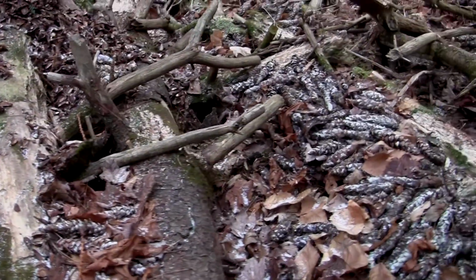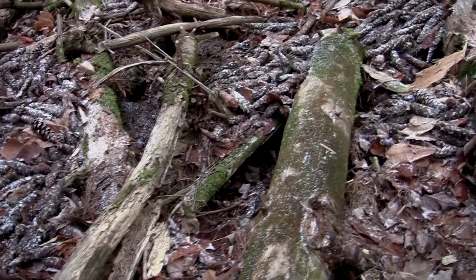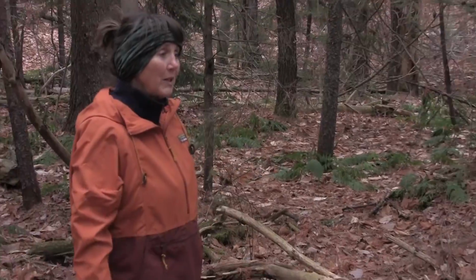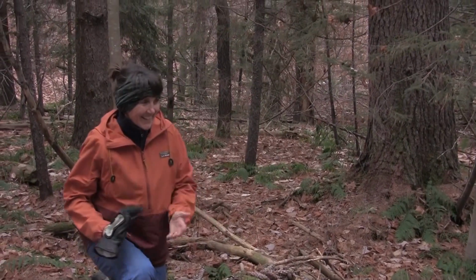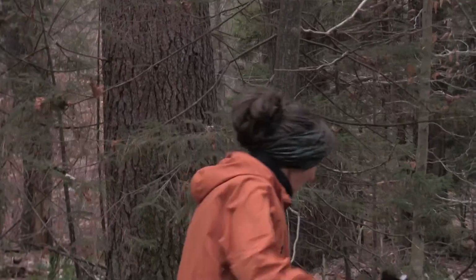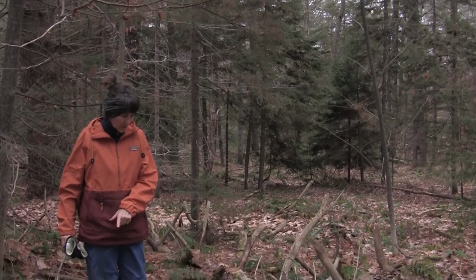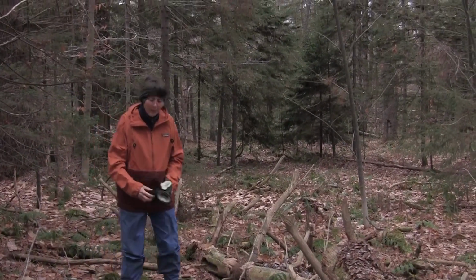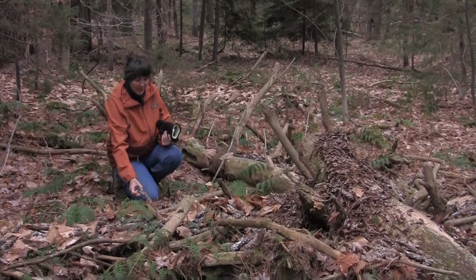But the very interesting part, the mystery, is why are there pine cones from the white pine tree all along this? This goes really, really far. Another thing I'm noticing is at the very, very top of this big pile of downed branches and logs is the highest point. Oh my gosh, friends, all the way over here. You probably can't see it, but there's still pine cones all over the wood, all the way over here.